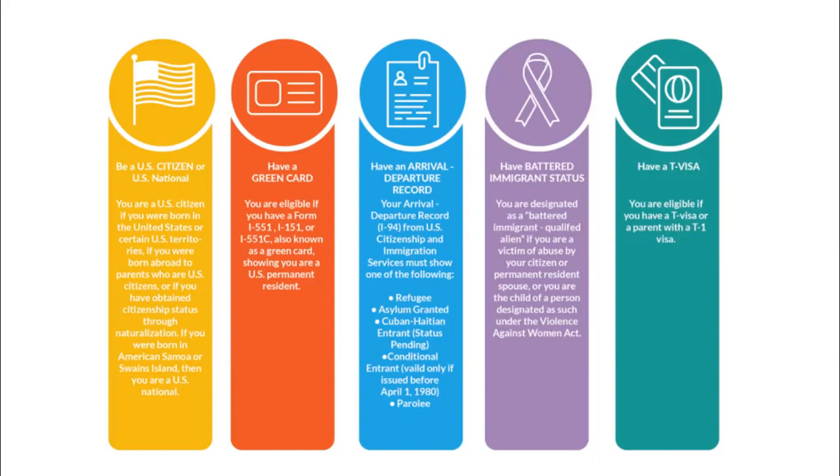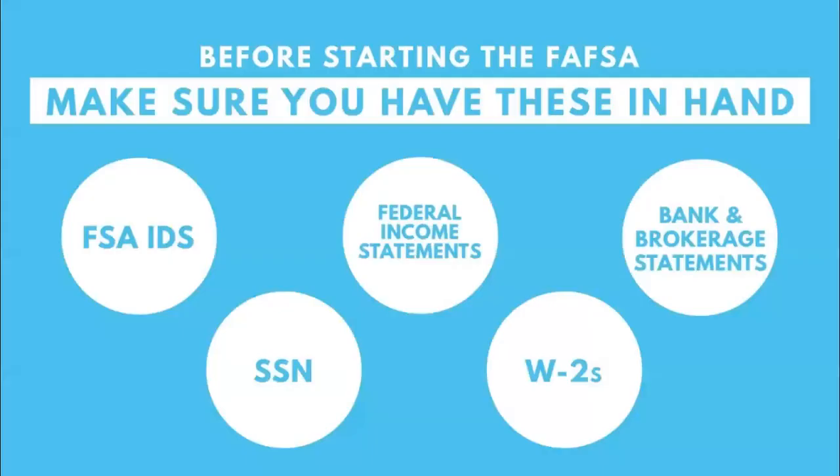Remember that only those with a valid social security card can create an FSA ID and electronically sign the FAFSA. All others should print a signature page, sign, and mail to the address provided. You want to begin the FAFSA process by collecting all of the documents needed to complete this form. And by doing so, it should take no longer than 30 to 45 minutes to complete and submit your FAFSA.